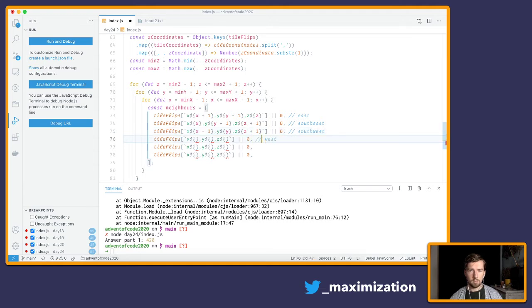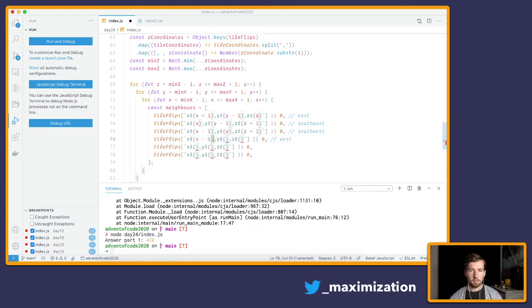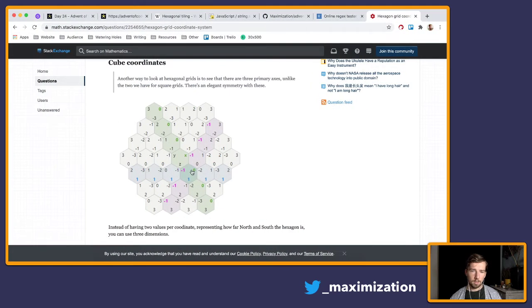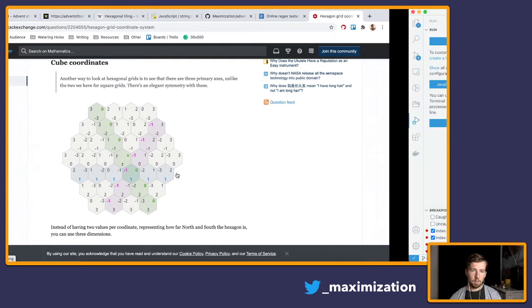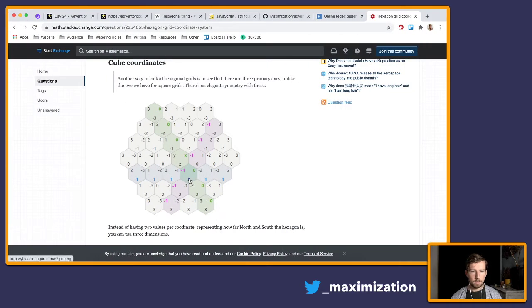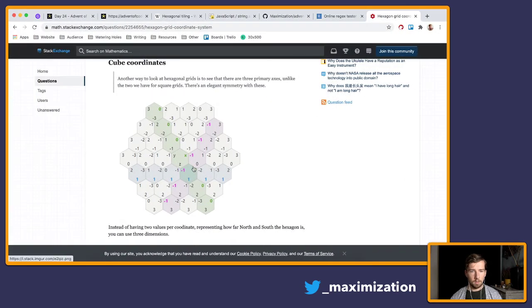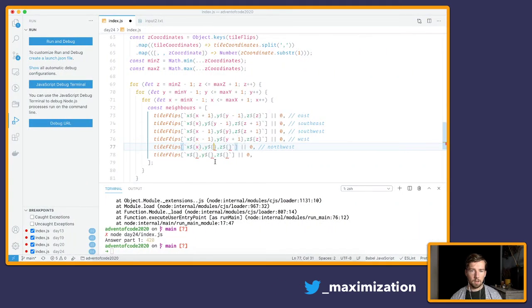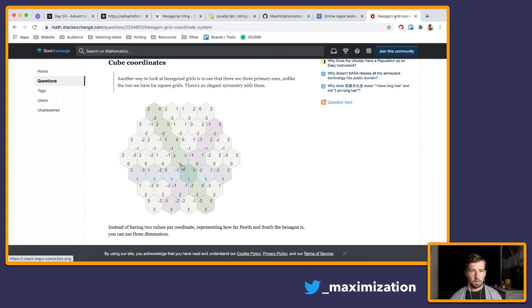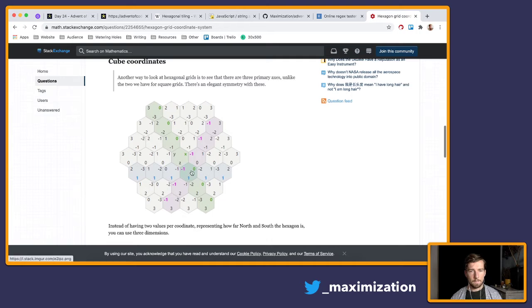and then we are west. West is minus 1 for X, Y is plus 1, and Z is the same. Then we have northwest, second last neighbor. X is going to be the same, Y is going to be plus 1, and Z is going to be -1.